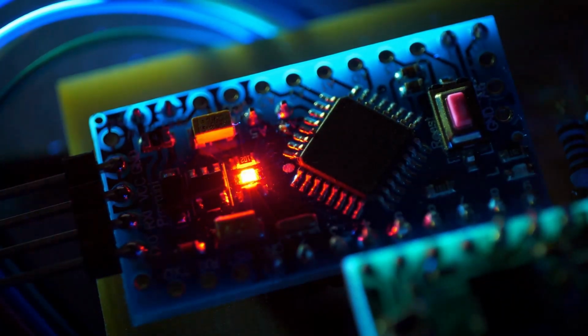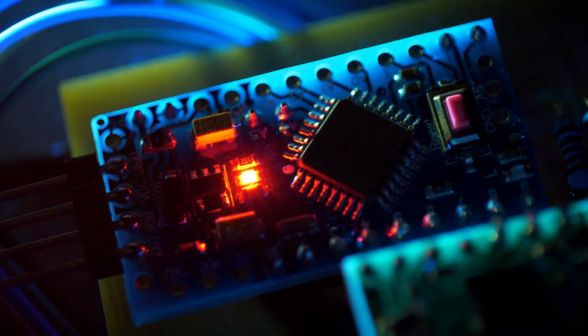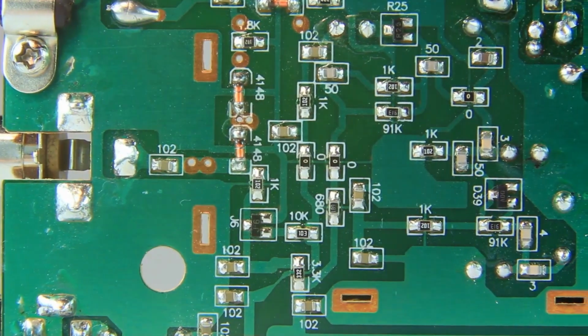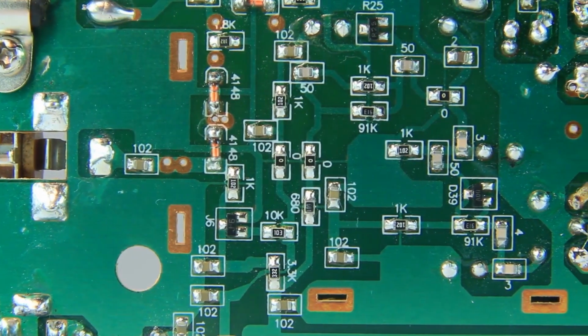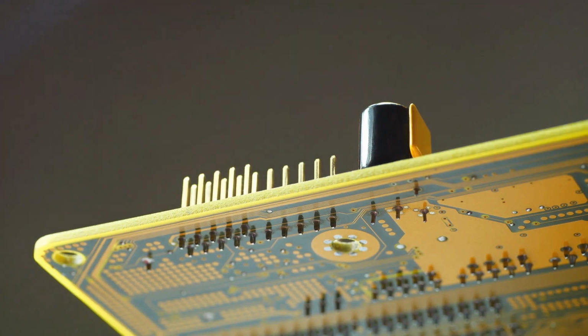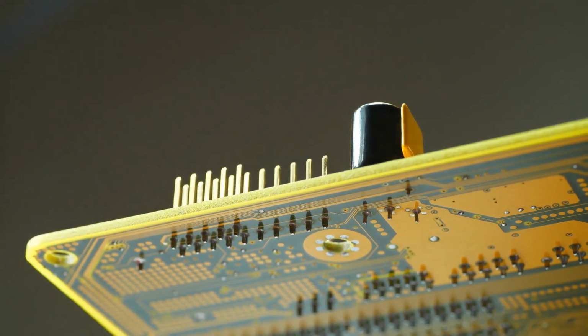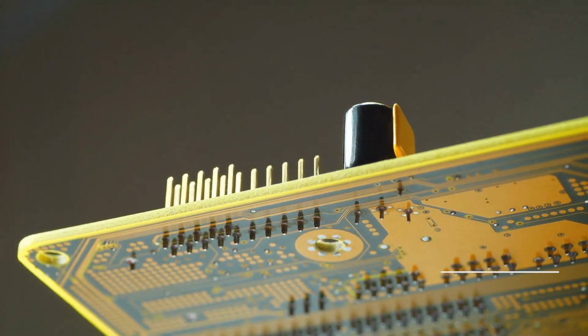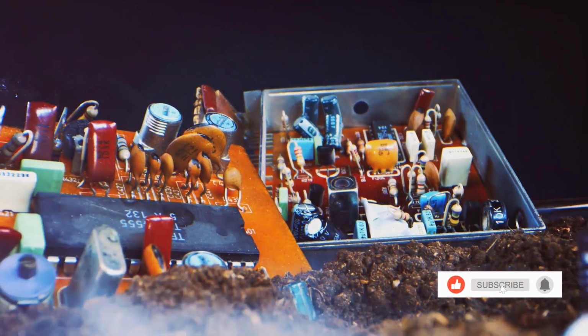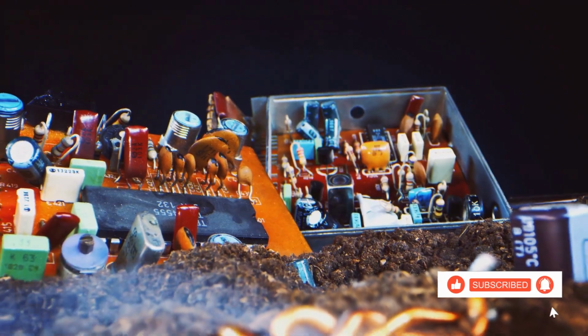The invention of the transistor in the 1950s was a game changer. These tiny devices can act like switches, amplifying signals, and are the building blocks of integrated circuits or microchips. Transistors led to the development of ICs, which pack millions of transistors onto a single chip. This miniaturization revolutionized electronics, making devices smaller, faster, and more powerful.